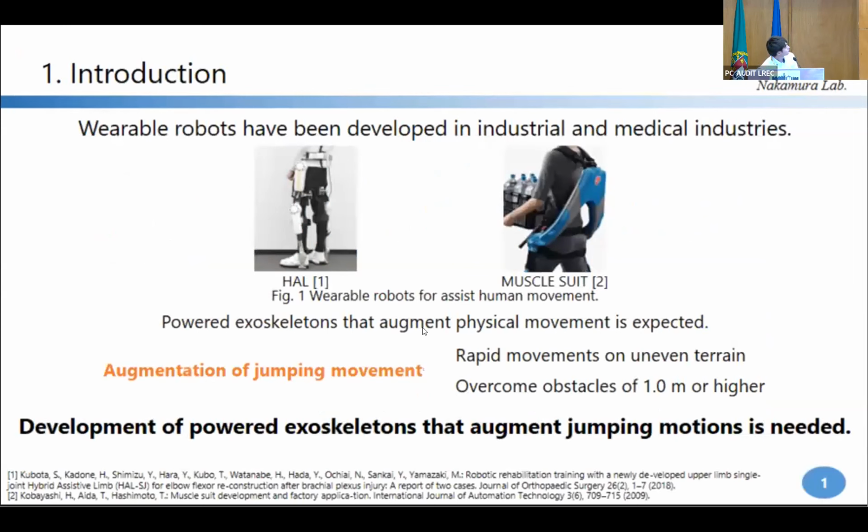First of all, wearable robots have been developed in industrial and medical industries, especially power skeletons that augment physical movement. For example, augmentation of jumping movement allows rapid movement on uneven terrain and overcoming obstacles of 1 meter or higher. So development of a power skeleton that augments jumping motion is needed.